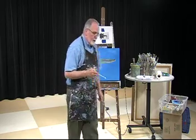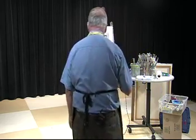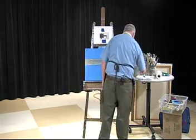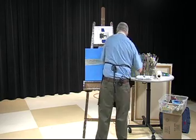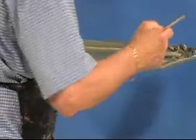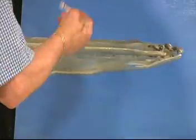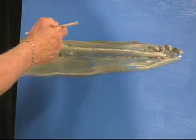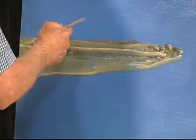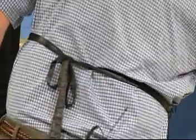Let me step over here now, take a look. Oh yeah, this is starting to look good, starting to have it, starting to get there. I like that little light line running across the top. All right, take the blower.